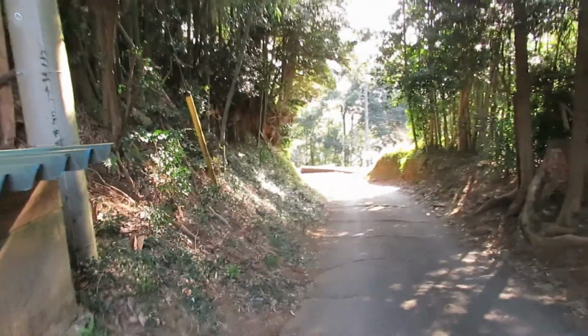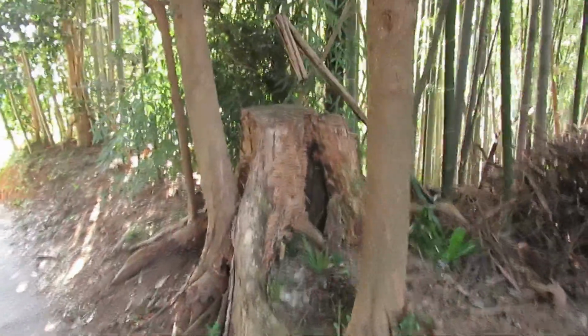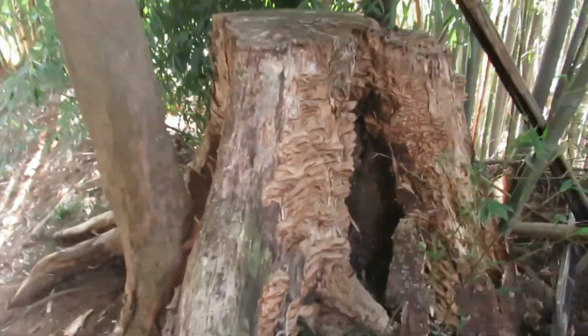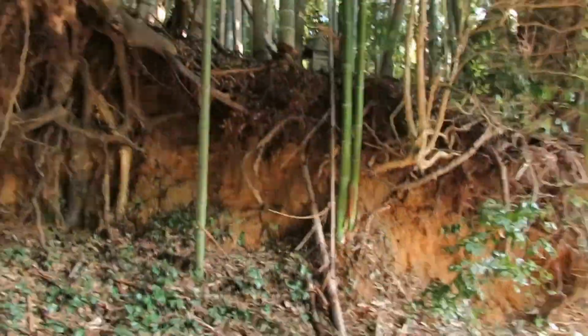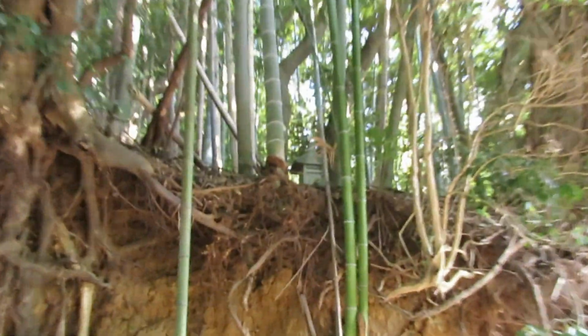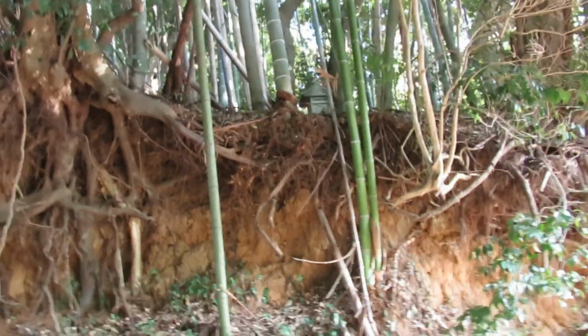We're not taking the bike, that's for sure. Oh look, woodworms got into this log here. Is that right? Or is that fungus? No, it's fungus. I thought it was woodworms, like they call them, the things that eat wood away. Oh, there's a little shrine right there. Look at that. Man alive. Freaking love this. This is crazy.